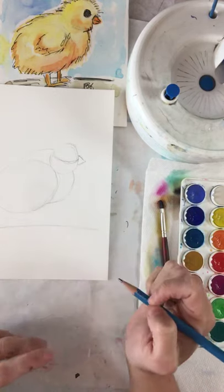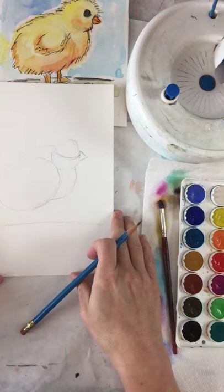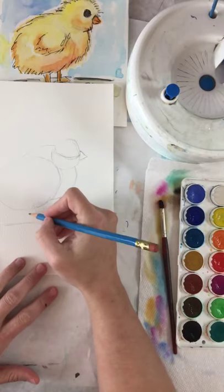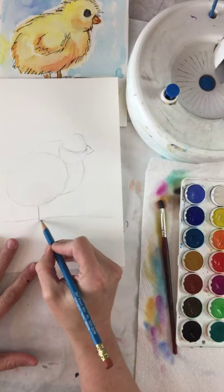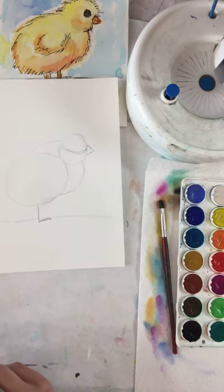All right. I think this little chick needs legs. Who wants some little chicken legs? Little chicken legs. Okay, so I am going to come down here and I am simply going to make an L. All right. That is looking great.